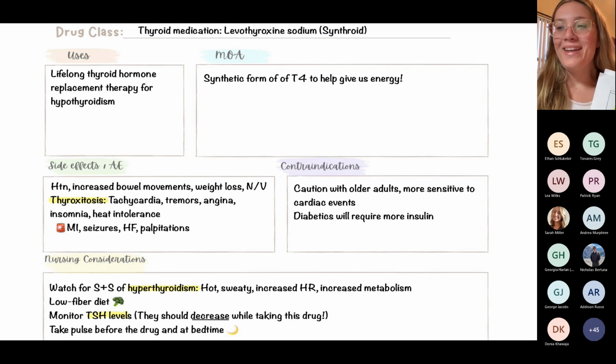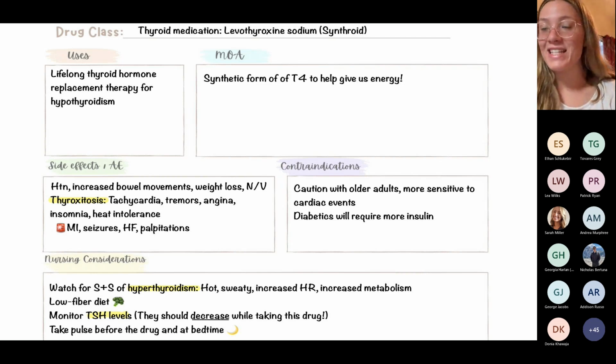However, if we get too much of this med, we're going to have a lot of energy. So tachycardia, tremors, angina, insomnia, and heat intolerance. Very similar to the signs and symptoms of hyperthyroidism. Our main issue is that it can cause some big issues. In order to determine effectiveness, we monitor TSH levels. They should decrease while on this drug.